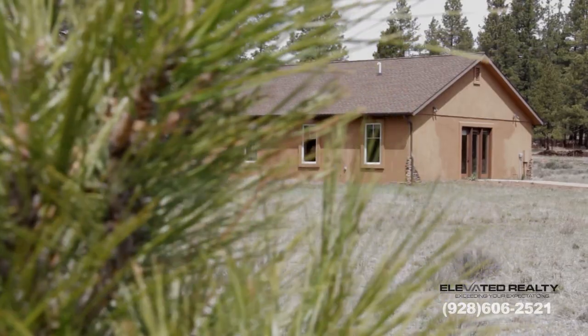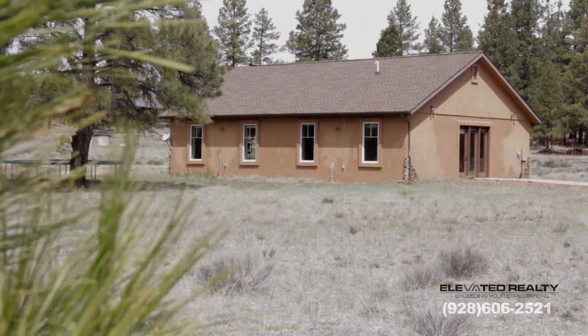It includes full guest quarters above the garage and an additional 2,000 square feet of livable space, perfect for a workout room, home office, man cave, you name it. You're gonna absolutely love this house. Let's go check it out.